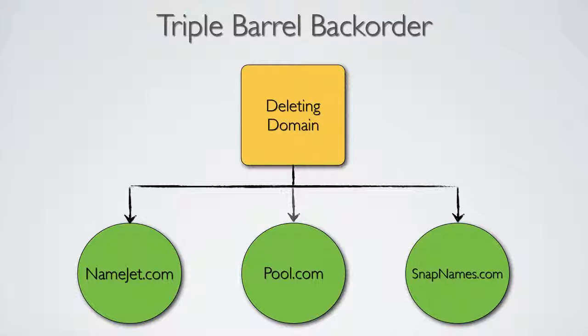Right now, these guys only charge you on success, and as far as I know, unless something has changed drastically recently, they will only put you into a public auction if there's more than one person backordering it with them. I could obviously backorder with lots more backordering services, but with time being of the essence, I like to backorder with these 3 because they're 3 of the biggest services and I get a good enough success rate with them. And by all means, feel free to back order with other services.